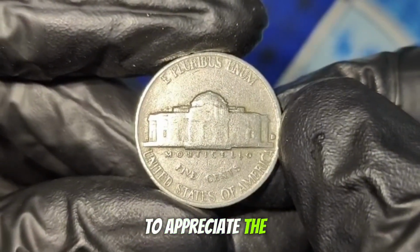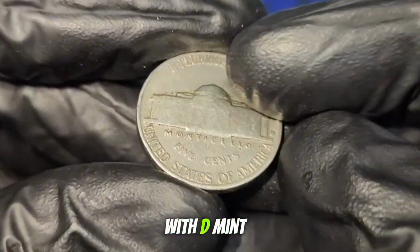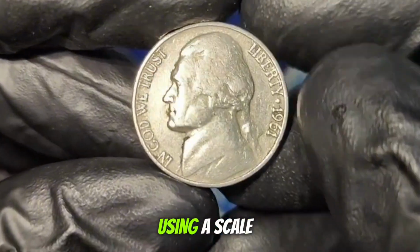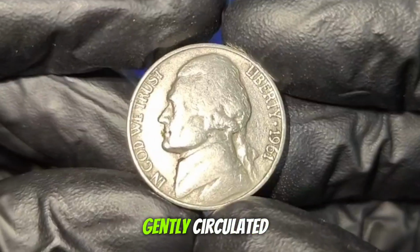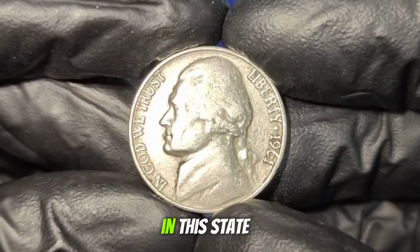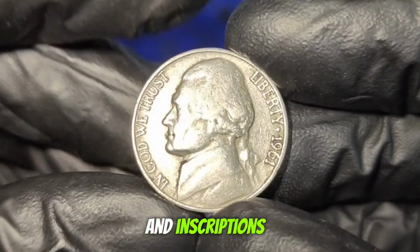To appreciate the value of a 1961 Jefferson nickel with D mint mark, understanding coin grading is crucial. Coins are graded using a scale that ranges from poor to perfect mint state. An extra fine condition suggests that the coin has been gently circulated but retains most of its original features and details. In this state, the nickel should exhibit minimal wear, with clear lines and inscriptions.